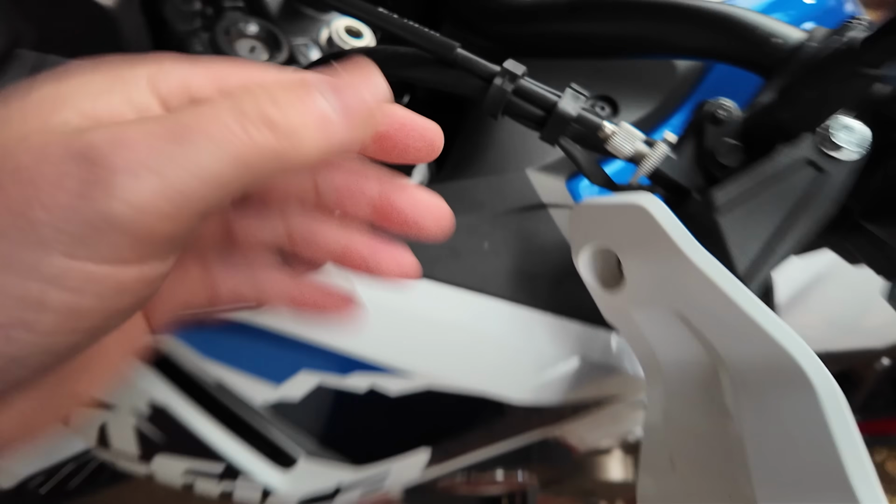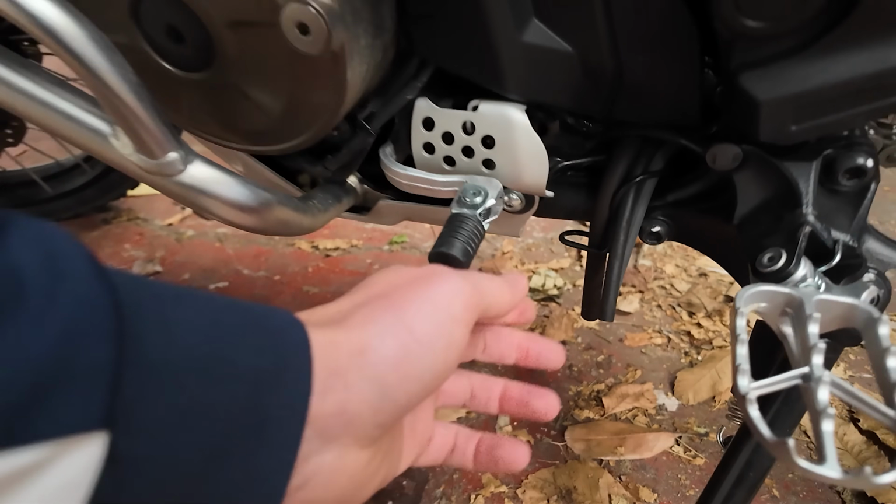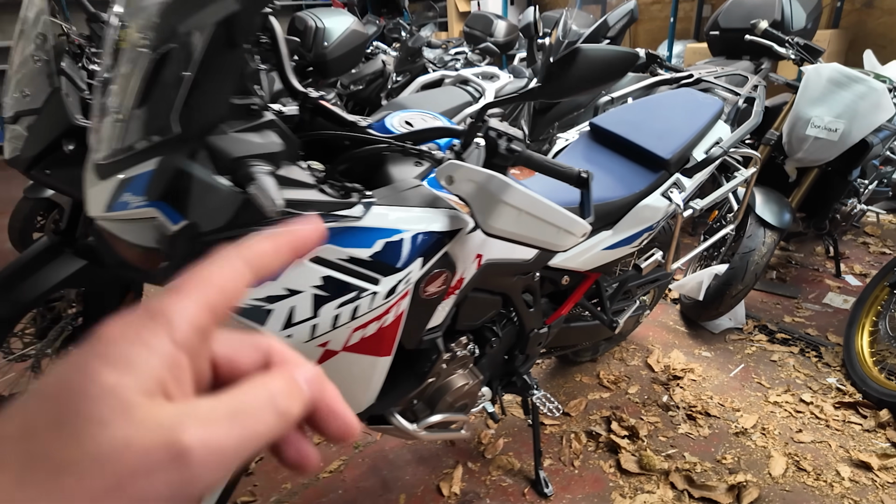We got the electronic suspension, we got the DCT, we got the flippers, of course, right over there. Like I said, I can also use the foot shifter right over there. Don't have to, but I can. So that's a fun fact.